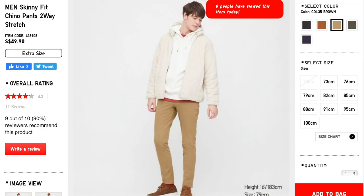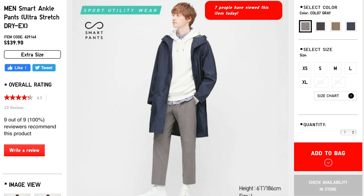You got the casual jeans for casual stuff, you got the smart trousers for the more formal occasions, and you got the chinos and black jeans for the smart casual occasions. You can find jeans, chinos, dress pants for like 50, 60 Singapore dollars on Uniqlo easily. So let's assume they cost 60 bucks each, so a total for 5 pairs of pants, we got 300 bucks.